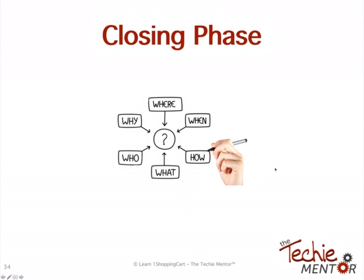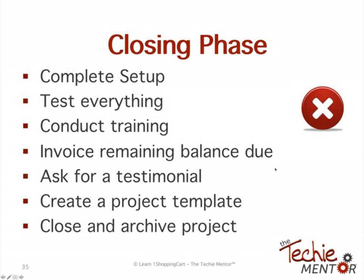Okay, great. So this is when you're done. You've implemented what you promised and you delivered it, and the client says, this is great. So you complete the setup. You make sure everything is tested. You have to test everything. You should even have a test plan when it comes to testing in here.